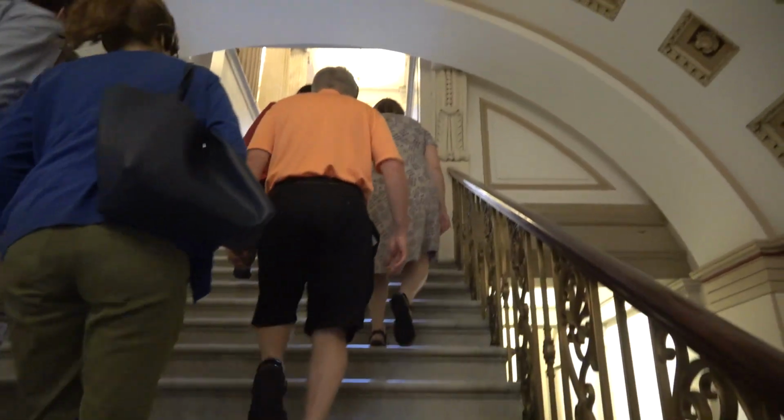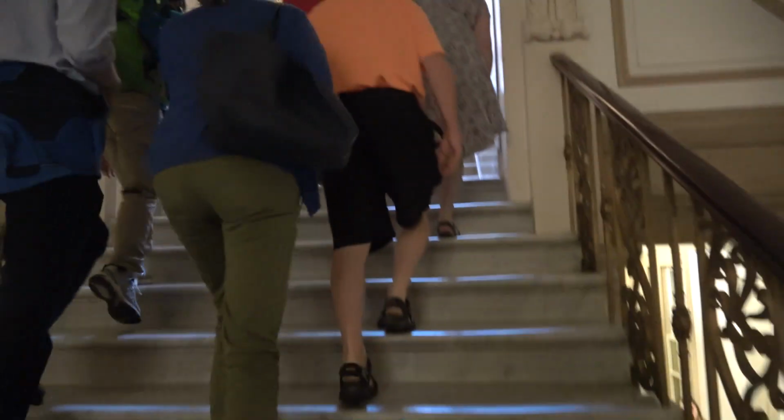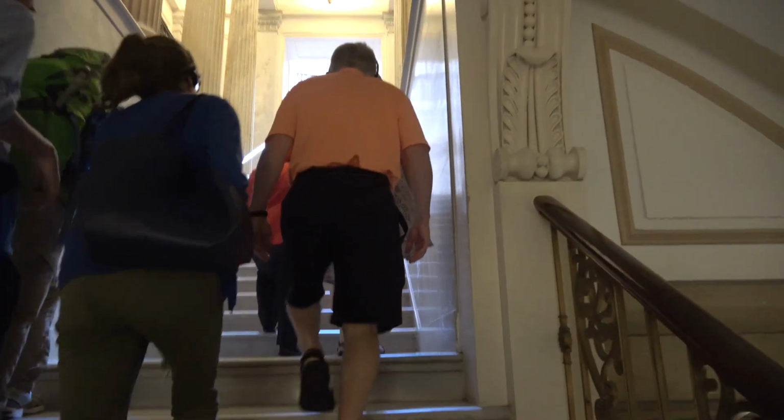Originals like the old part of the building, but they are pretty old. It's one of the expansions that they did.